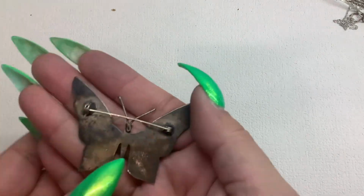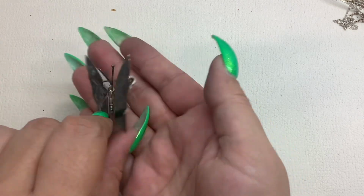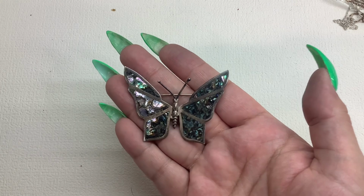That, I don't know what that says. Is that a tax code piece? It might be. The stamp is very, very worn. But she's a beaut. Abalone sterling butterfly brooch.